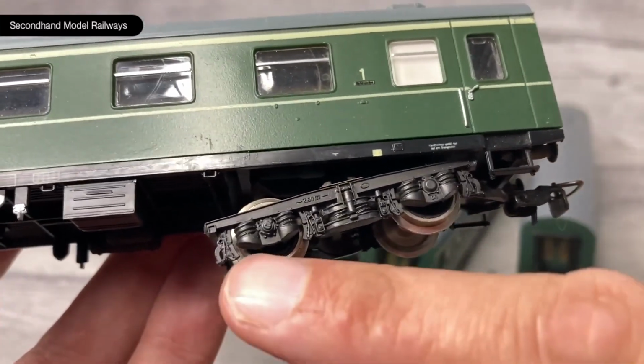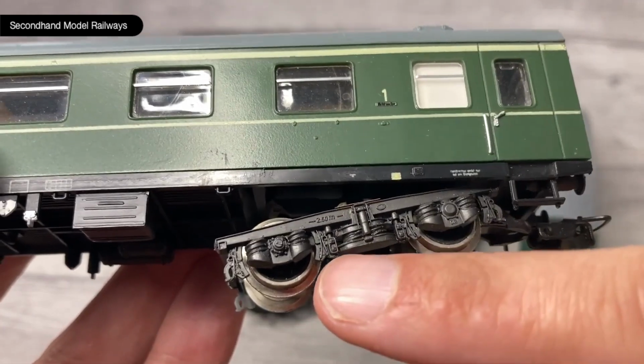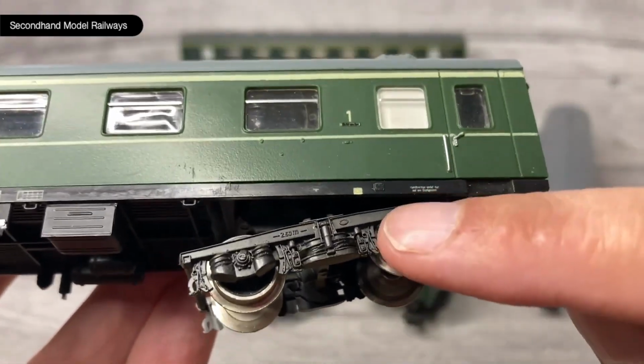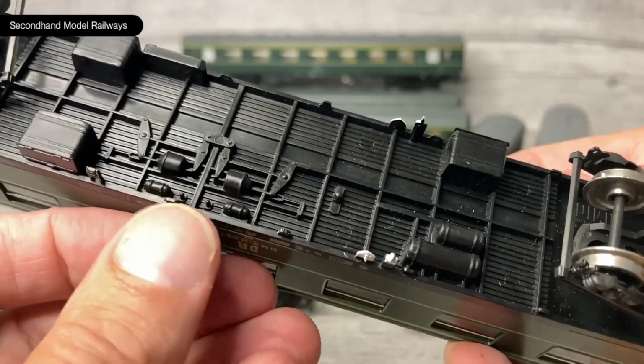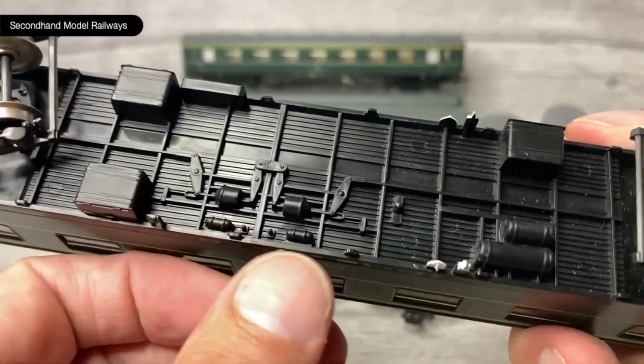There's a nice amount of detail on the side of the moulding of the bogie here, including some wording and all the spring detail and brake detail. Brake shoes aren't in line with the wheels, but it's still quite convincing. Further underneath, there's a lot of detail of the ribs and the bracing and the brake gear and all these boxes and pipes. So they've really gone to town there. It's a nice amount of relief on these parts here as well.